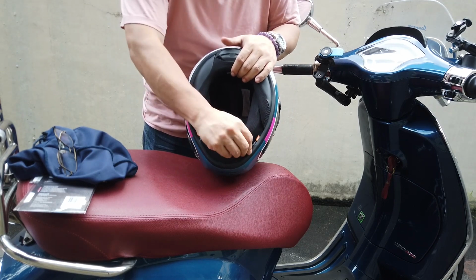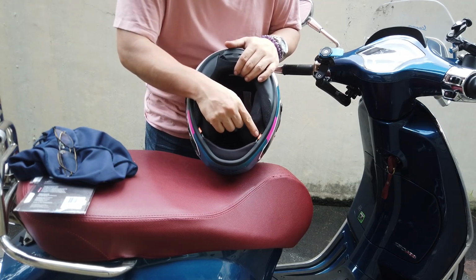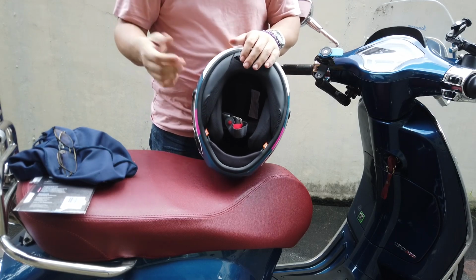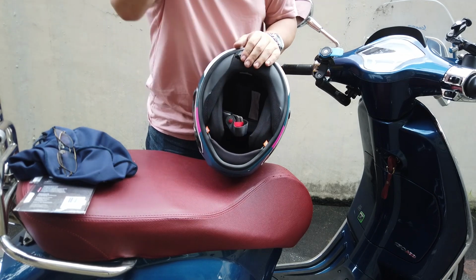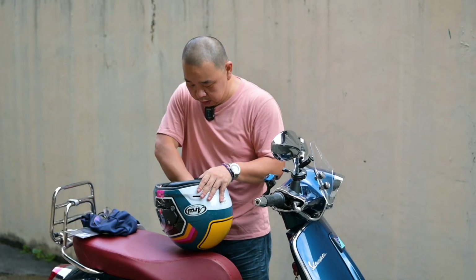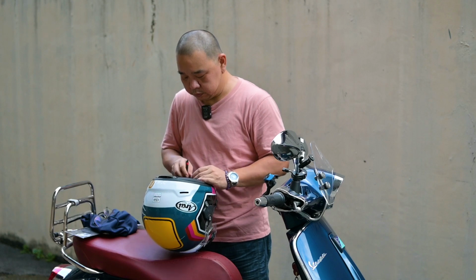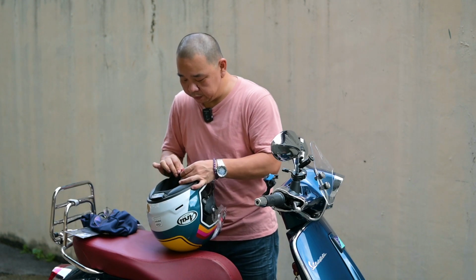The chin curtain here is not removable. The Shoei model that I have is removable. It also has an emergency pull tab, which is a nice part about it, which means if you are in an emergency, the paramedics can just pull this to get the cheek pads out, making the removal of the helmet not just faster, but also safer. So let's fit this here. The helmet also comes with a double D-ring, my preferred type of locking mechanism.